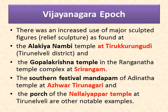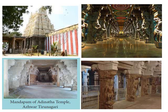So you can find the sculptured figures at the Alagiya Nambi temple at Tirukurangudi and Gopalakrishna temple in the Ranganatha temple complex at Srirangam, the Southern Festival Mandabam of Adinatha temple at Alvar Tirunagari, and the porch of Nelliyappa temple at Tirunelveli. Dear children, you can see the picture of the Mandabam of Adinatha temple at Alvar Tirunagari. What you see on the picture is a hall with the Yali, a mythical creature seen in many South Indian temples, which is often sculpted onto the pillars. It may be part lion, part elephant, and part horse.